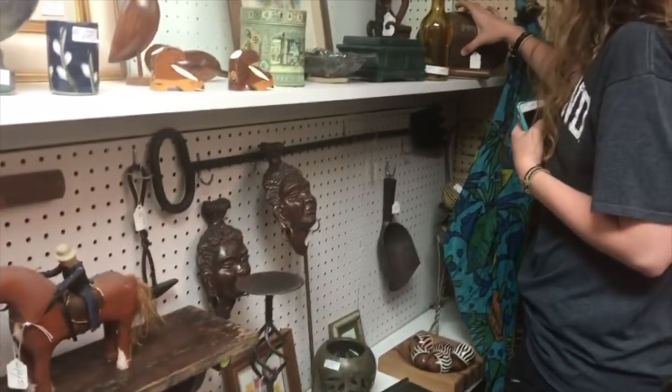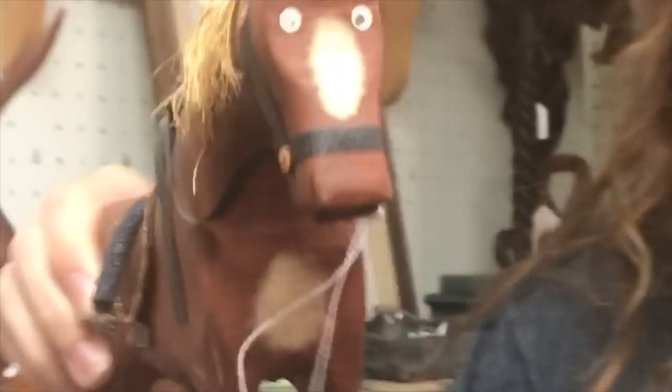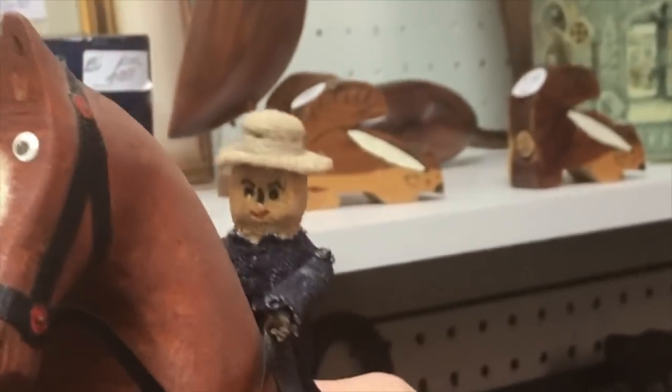Oh, I just covered up the camera for a good fit. Look at this old football. $20. Sticker! Oh my god. Oh my god, look at his little eyes. He's creepy.